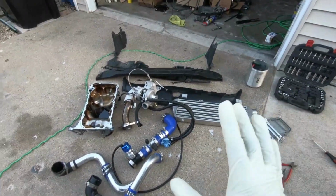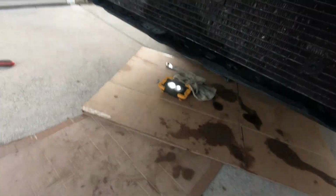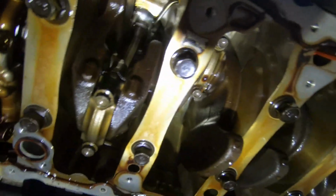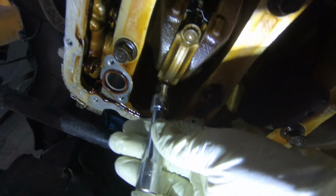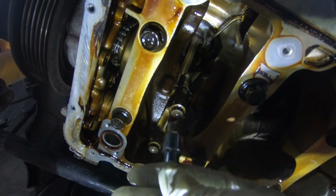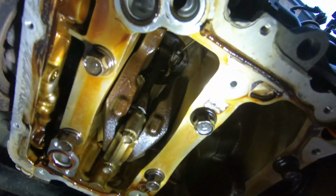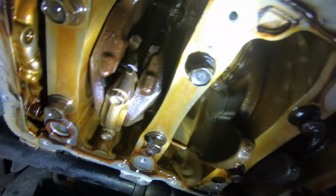All right, got everything organized. This is where we're at right now. We just crawled to the bottom of the motor, and we actually undid, this is a 12-point socket, 10 mil, we undid the rod cap. The rod cap separated, don't know if you guys can see it, but it already separated right there easily.